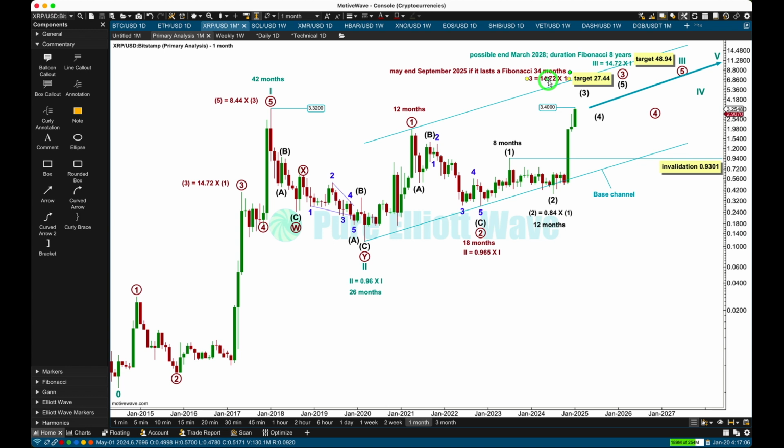I'm using 14.72 to calculate this target, 27.44. That's not a Fibonacci ratio. Again, that's how long this 3rd wave was to this 1st wave in the first 5-step up pattern. The all-time high at 3.2 has been exceeded. We have 3.4, but when we get to technicals, I'll have some words to say about that.